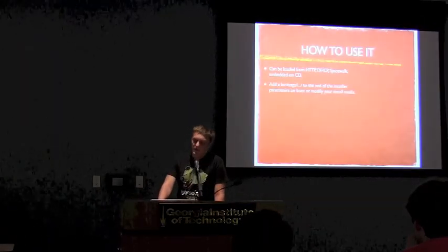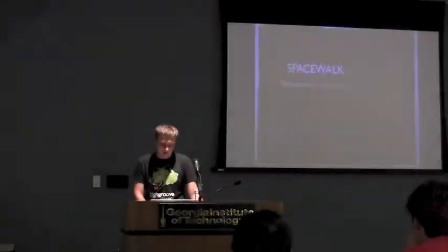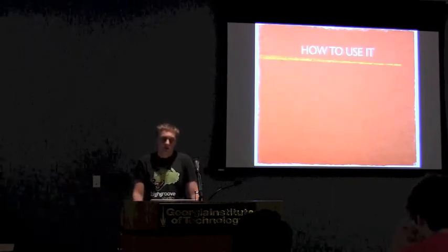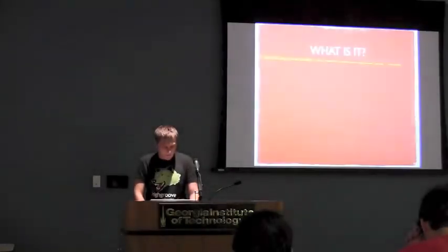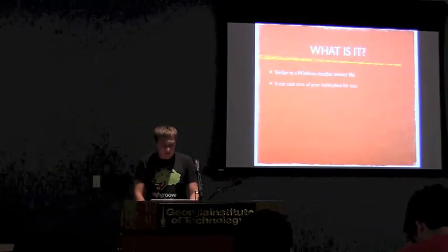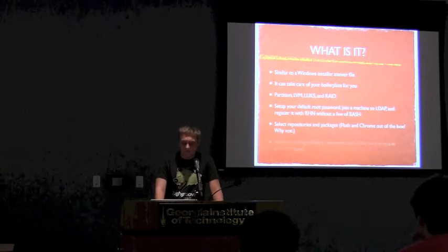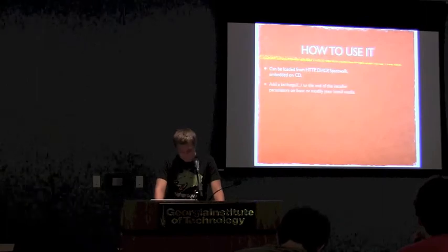So Puppet can be loaded from a web server or put on the CD itself. On the bootloader, when you start the install, you can put the URL there. And it will set up your whole machine, including all your user accounts, and take care of all your packages.